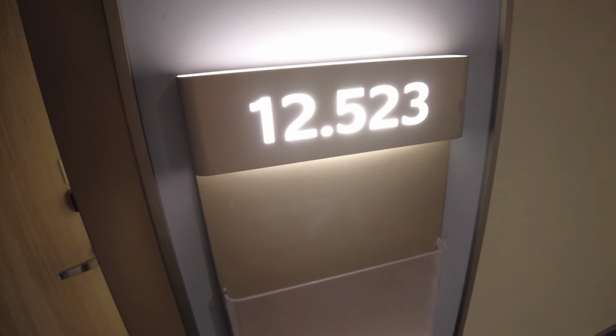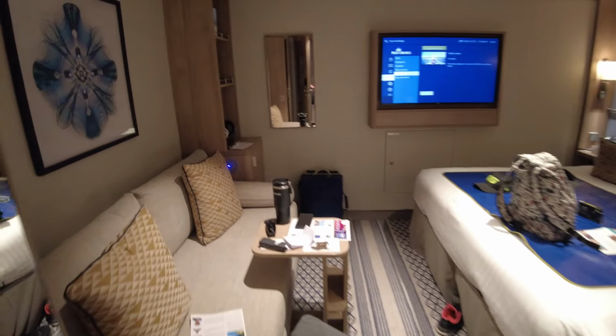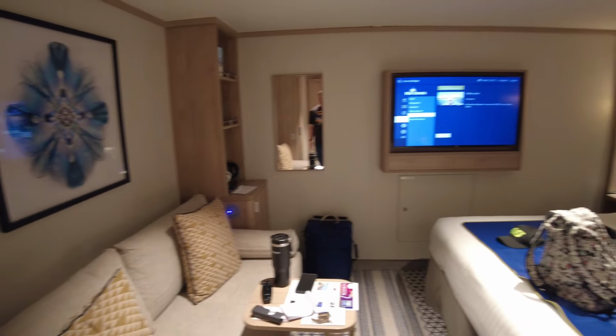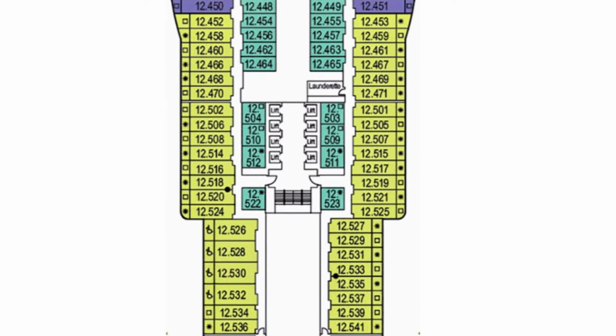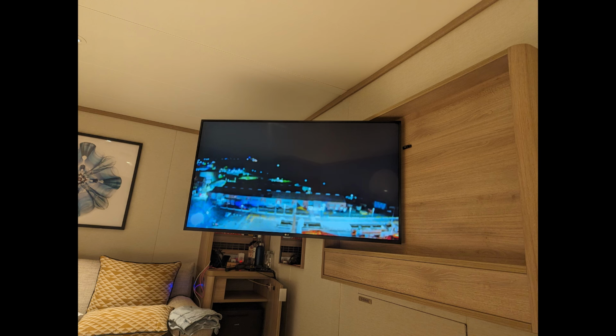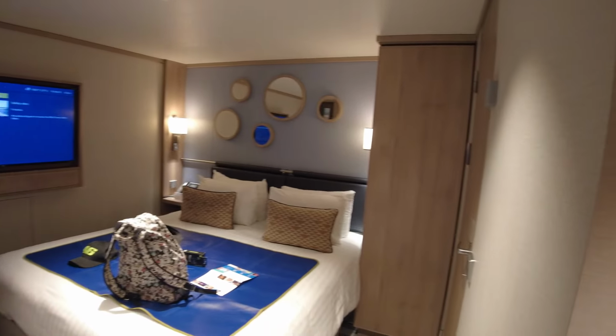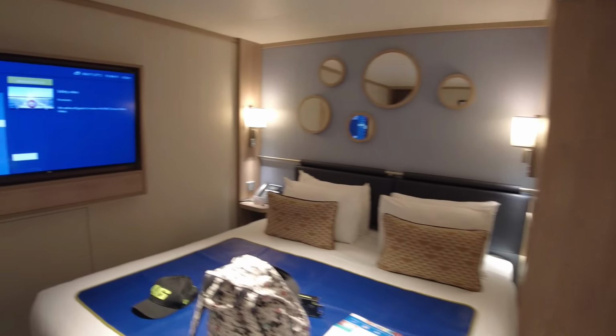So just a quick tour of the cabin. It's a good amount of space. It's a squared cabin, so there was actually no one around us. There were no adjoining rooms, which was quite nice, because we could have the telly up as loud as we wanted then. Big TV, tea and coffee making facilities next to the sofa bed there, and a decent sized bathroom.